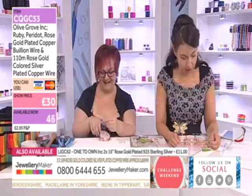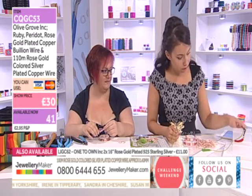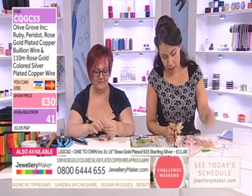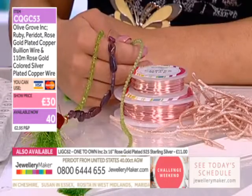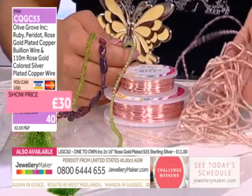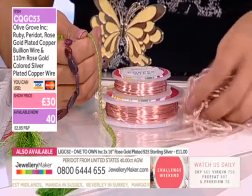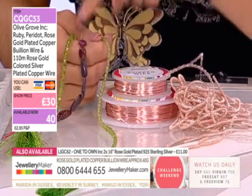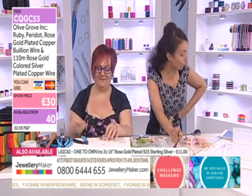So that's £24.95, so each of those other products is working out at around £1. For 100 metres of rose gold, £1. For all of that bullion wire, £1. For a ruby strand, £1. You'd find it hard to get a name sticker with the word ruby on it for £1, let alone an actual ruby. I know, I can't get over it either.